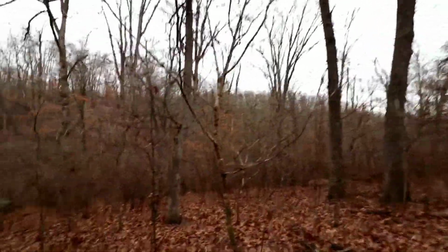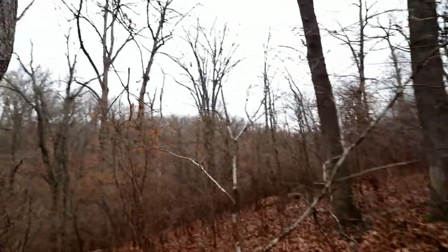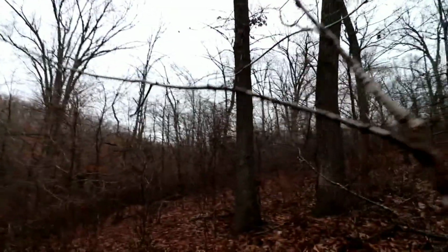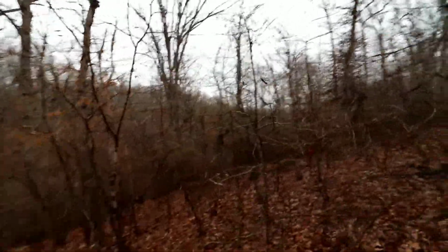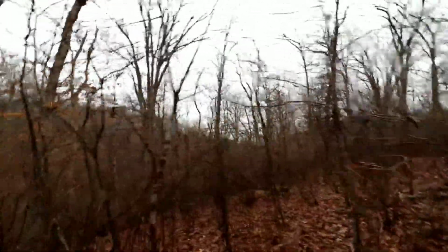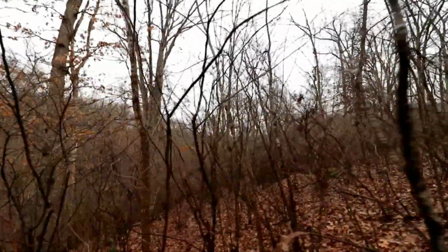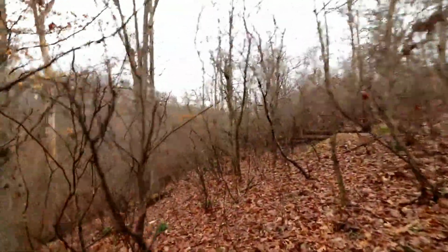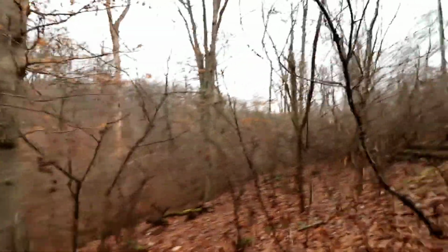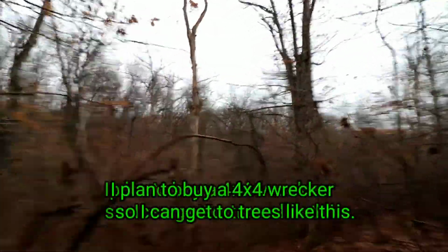See if I can make my way over there to it without making the video too shaky or dropping the camera. Today I've got the Canon 80D with me because my GoPro is dead. I had it plugged in all night, but it just didn't charge. Probably something wrong with the plug-in. But getting this tree up the hill is going to be quite an issue.